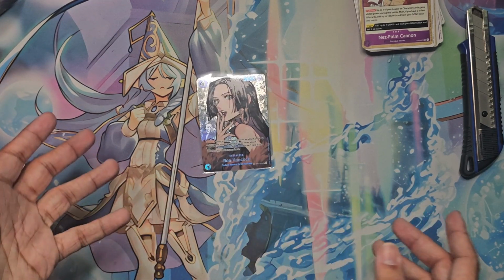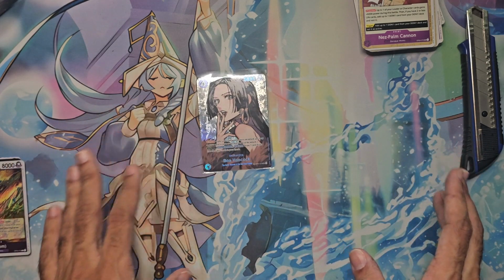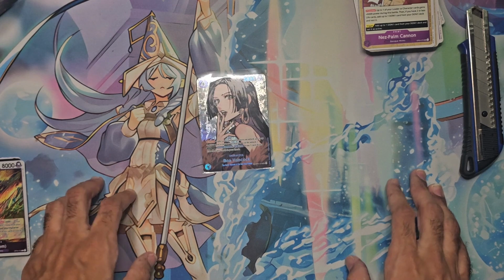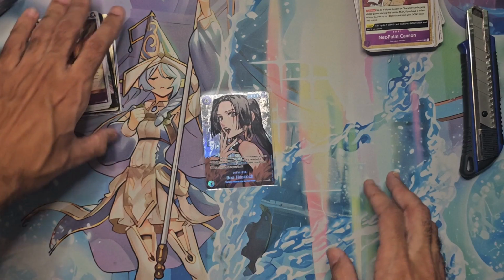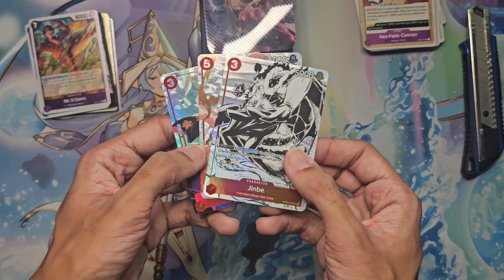But guys, that has been the unboxing. We have pulled crazy in this box. Now, your results may vary if you go out and get a box, but definitely for 30 bucks. I mean, five packs, I got pretty good stuff, you know? It's not the worst product in the world. Definitely go out if you just like the deck box even and get yourselves a box. Get yourself some of the promo cards from it.